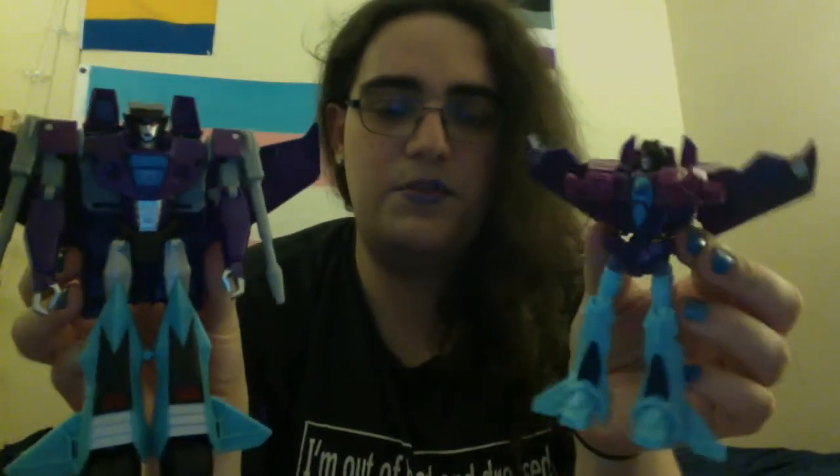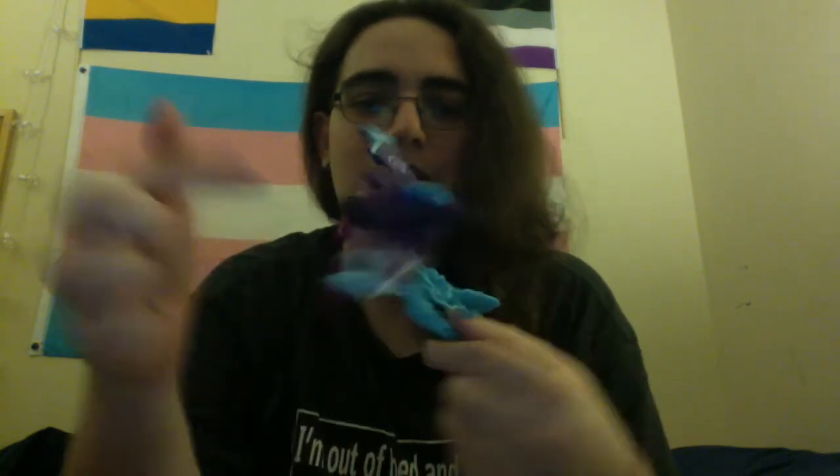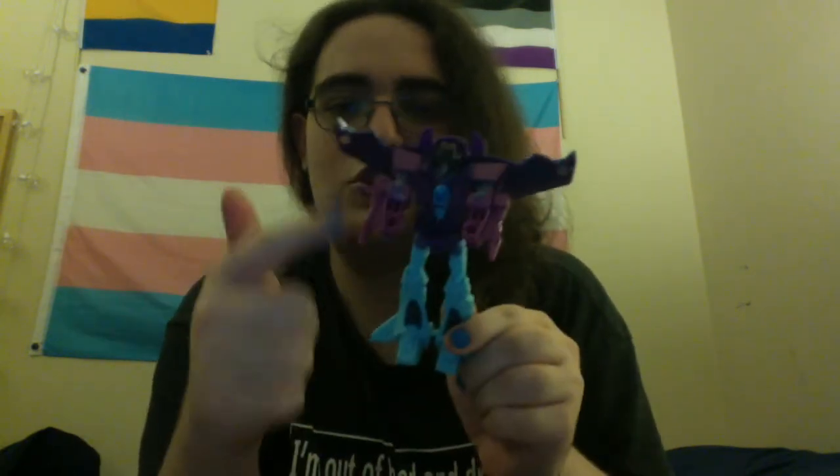And then we get into some Cyberverse nonsense. Slipstream, and it's really nice to actually get different size Slipstreams. We do get a Slipstream in the Warrior class, roughly equivalent to the Deluxe class, though she is a straight-up repaint of Starscream. The actual head mold itself is not different at all. They just painted some purple lipstick on her and did this in like baby blue, purple, and like dark pink.